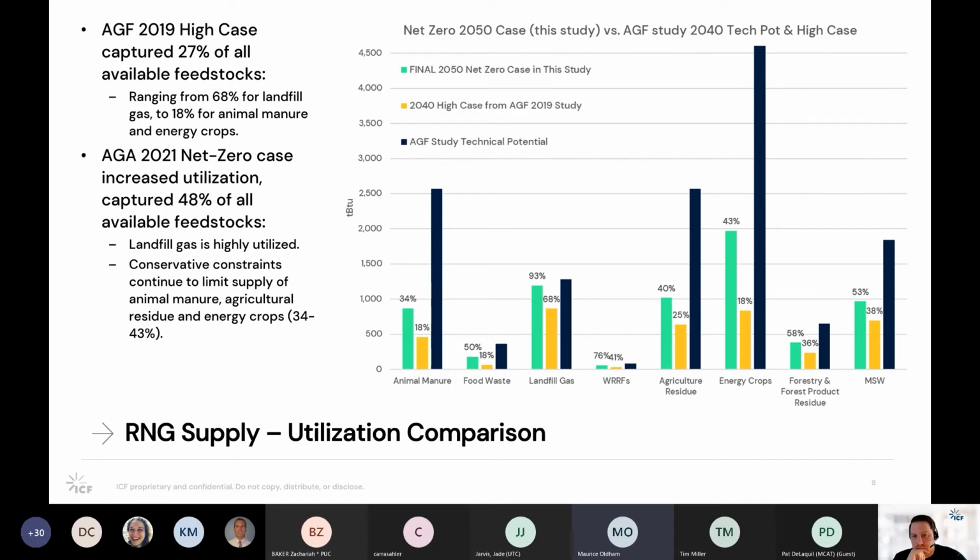Another example is the landfill gas. Of the three columns there, you can see in the orange yellow high case from the 2019 work, it's 68%. Off the top of my head, I think we were capturing about 75% of eligible landfills, and then we loosened that constraint and said, okay, we're going to capture 95%.